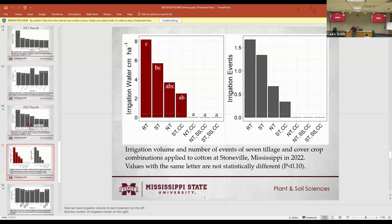So the bottom line here is that no-till produces more or less equal yield. And when you use cover crops, we're seeing higher soil moisture. Very cool study. I'm happy to see something. I'm just starting a no-till study with cotton this year. We just planted. It's a large scale study.